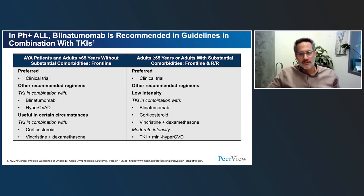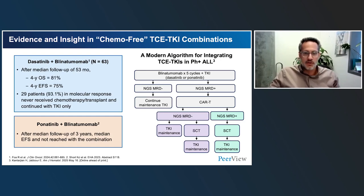So, moving to Ph-positive ALL, if you look at the most recent NCCN guidelines, blinatumomab in combination with a TKI as a chemotherapy-free regimen is recommended as a frontline treatment for both younger and older patients with newly diagnosed Ph-positive ALL. This is based on encouraging data published by different groups, initially by the GIMEMA group in the D-ALBA study, where they combined dasatinib with steroid for 85 days. After 85 days of treatment, patients received a combination of blinatumomab and dasatinib, and the study showed very encouraging safety and response outcomes.